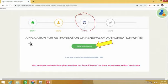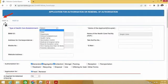Okay, now step 3. Here you require to fill and file the application. For this, click on this form 2. The form 2 will appear. First you will get part A. Here you choose the type of your HCE from this drop down menu. Enter the name of the person who is in control of this HCE. It's better if this mobile number you previously entered is Aadhaar linked to this person, and also he needs to have access to this email ID which you require to enter. If at all you have landline and website, you may enter here.